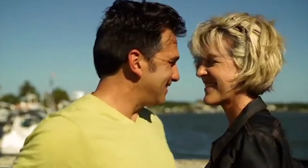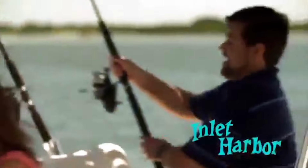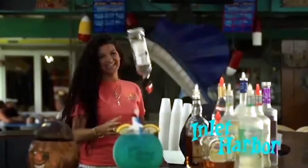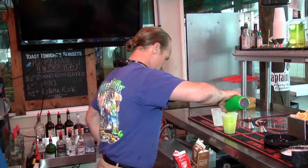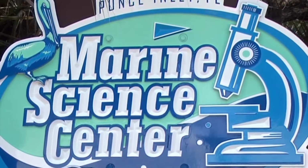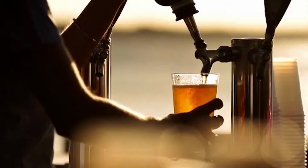Yes, not only can you eat and drink here at Inlet Harbor, but we've got the dance floor, we've got the fishing pier, we have scenic tour boats that'll actually take you out and get you closer to the marine life. We have deep sea fishing boats that will get you offshore, private or larger parties. We've got the historic Ponce Inlet Lighthouse half a mile away. And we've also got the Marine Science Center right down the street from us here as well. So we've also got the fishing pier on property as well as a gift shop, so you can do some shopping. We've got a pirate ship playground for your kiddos. So we've got something for everybody.